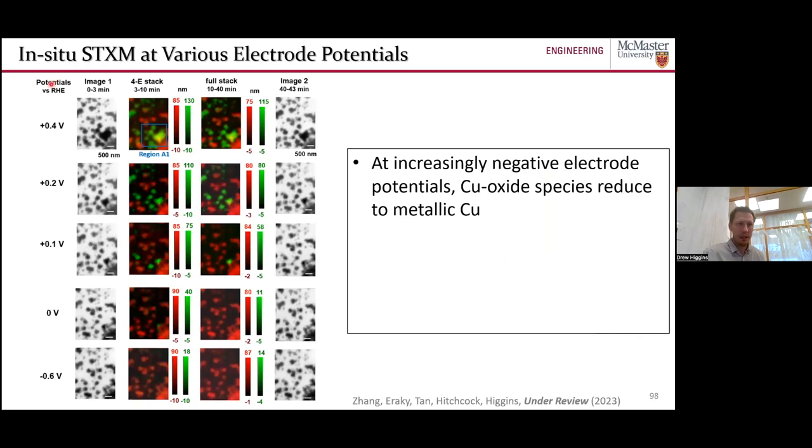So then what we did is we applied increasingly more cathodic electrode potentials. And when we get down to minus 0.6 volts versus the RHE, this is really where we're in the CO2 reduction electrode potential regime. What we found is as we stepped to more negative electrode potentials, the copper oxide species would gradually reduce to be metallic copper.